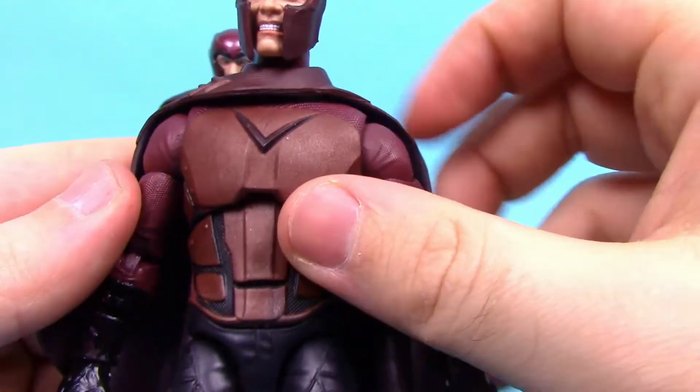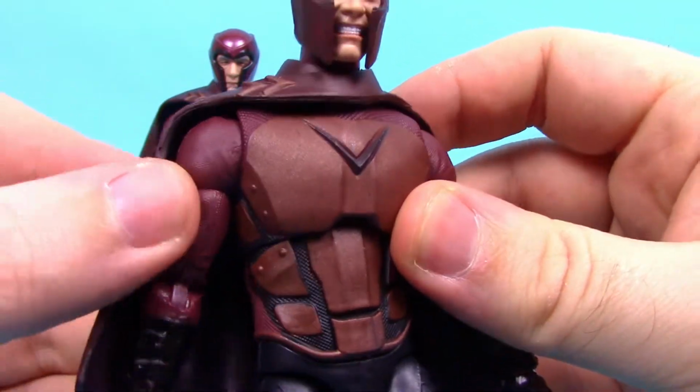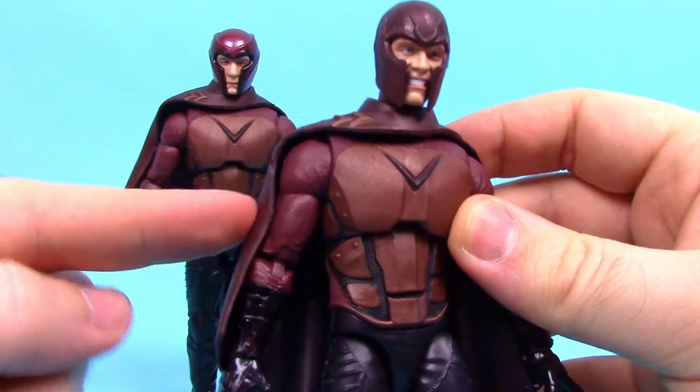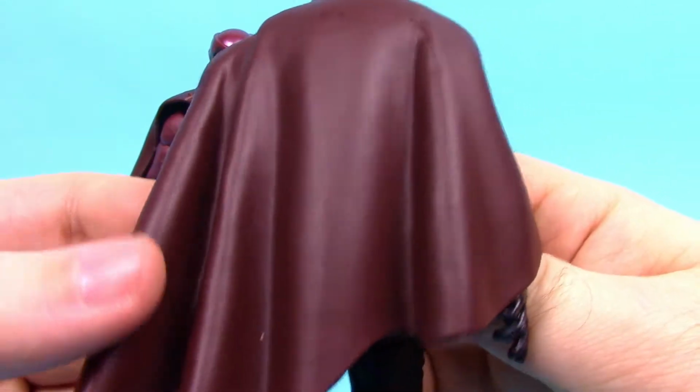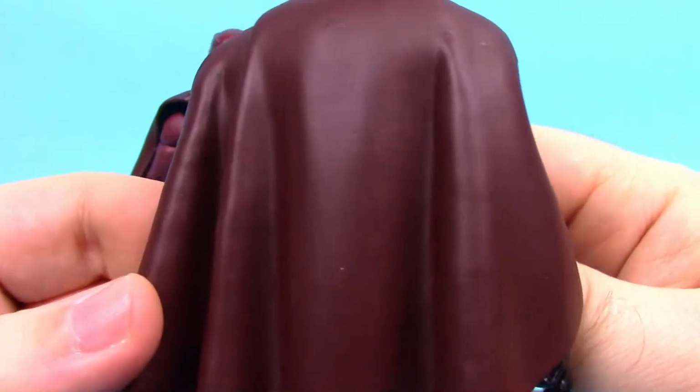He has the cape around his neck, which unfortunately the box kind of bends up on this side. It did it on both of them. Right in this area it kind of bends in, so that's a little annoying, but it just hangs off the back. And again, it's a little bit of a brown color, maybe maroonish.